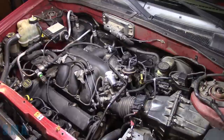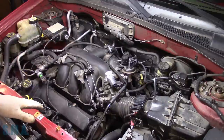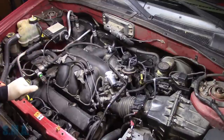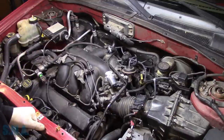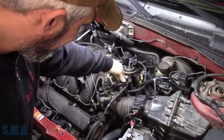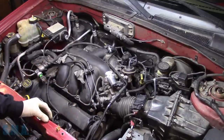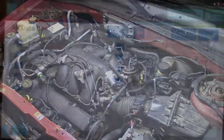Right, so before we even look at data, let's just fire this baby up. We find the keys here. It does sound pretty horrible. There's something rattling over here. Exhaust manifolds are leaking. All right, let's go look at some scan data before we get choked out.